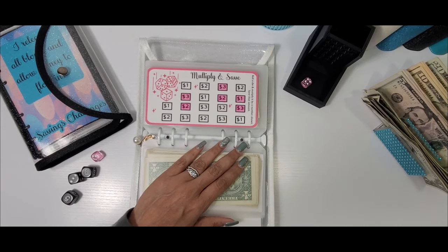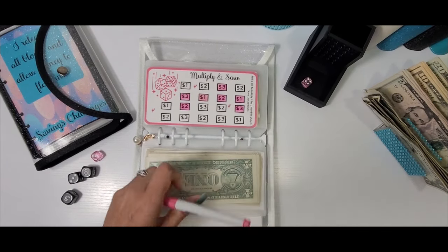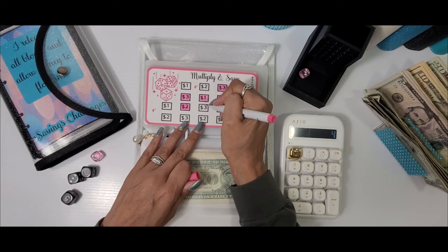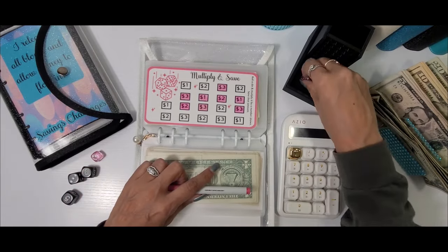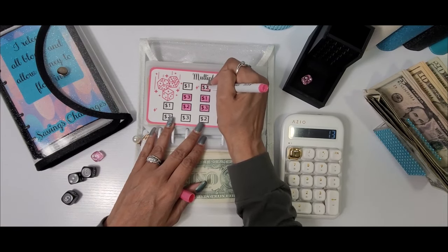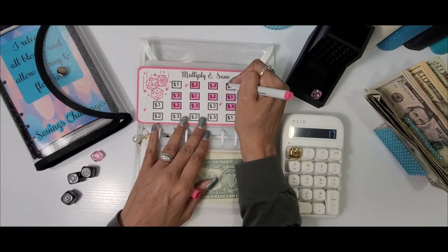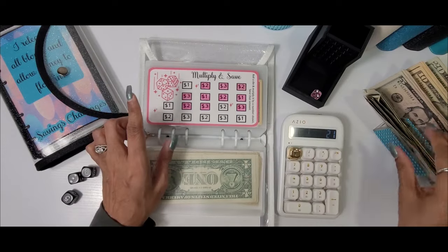We have a four, so let's do the one. And I'm gonna get out my calculator. So that's four, right? We have a three. So we are going to do this three. Get one of these big ones out the way. So 3 times 3 is 9. So plus 9, we're at 13. We have a 2. So let's do this 2. So that's $4. And let's do one more. We have another 2. So let's do this 2. So plus 4. So today we need to put $21 into this challenge.